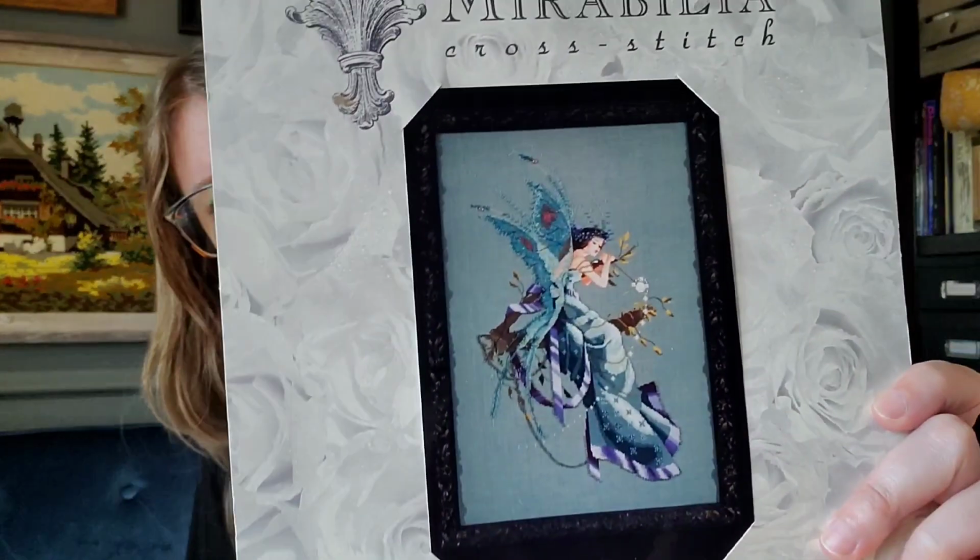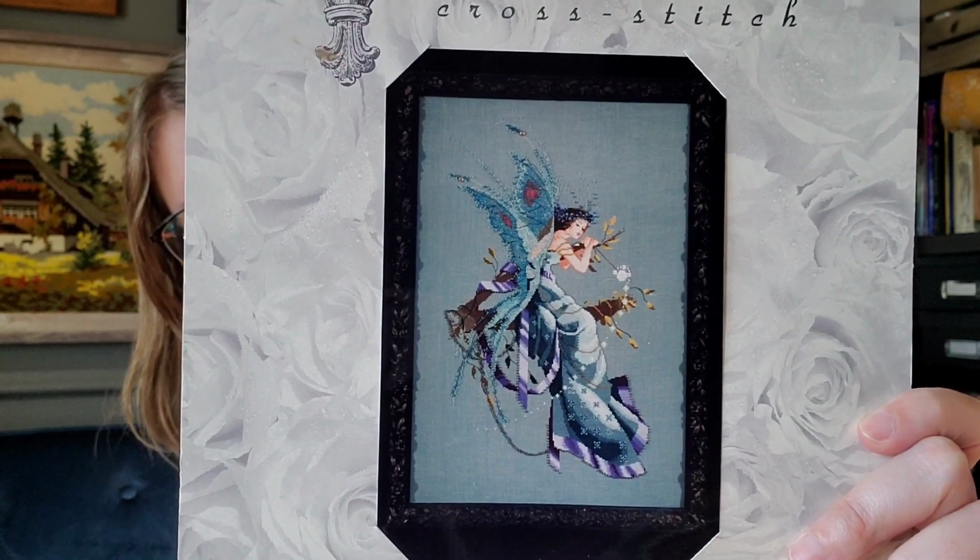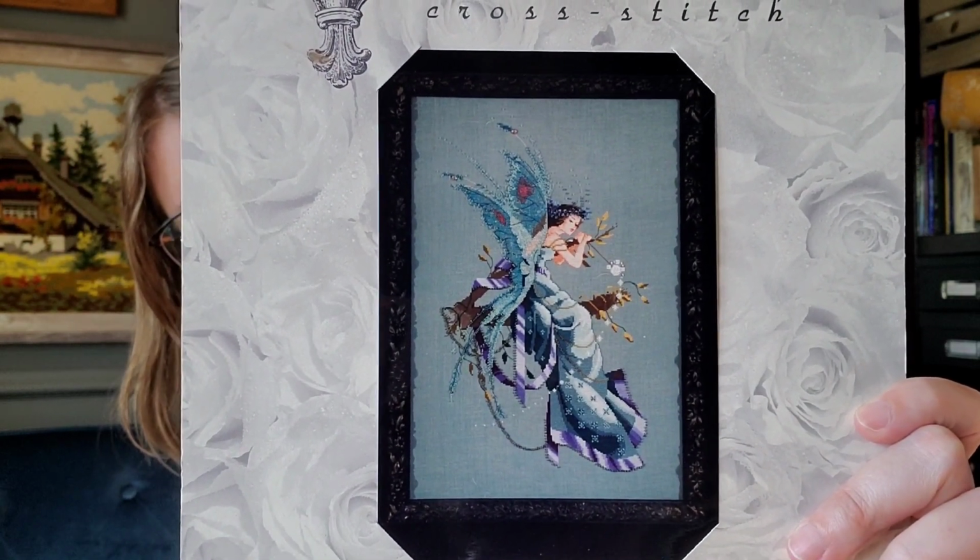Kind of seeing what I've still got in my stack here. These are ones that I bought. All of these were new when I bought them, I believe. Nope, this one was used. This one was gifted to me. This is a Midsummer Night's Fairy. You can tell that the designer of these really liked Shakespeare. She's so pretty.